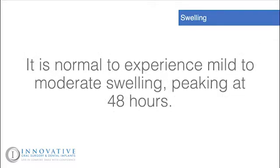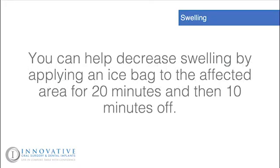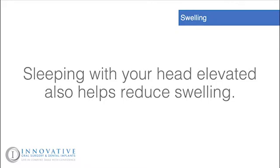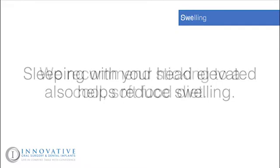Swelling. It is normal to experience mild to moderate swelling, peaking at 48 hours. You can help decrease swelling by applying an ice bag to the affected area for 20 minutes, and then 10 minutes off. Do this for the remainder of the day of surgery, and continue the day after for as much as possible. Sleeping with your head elevated also helps reduce swelling.